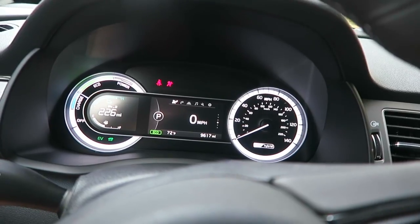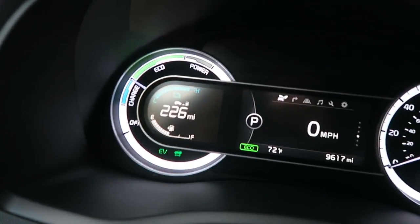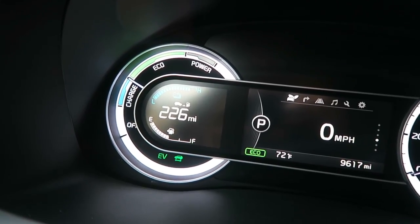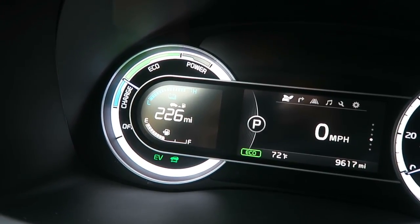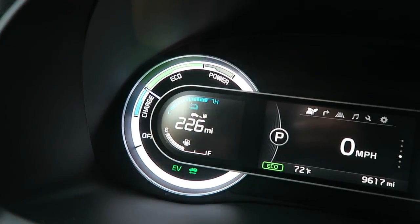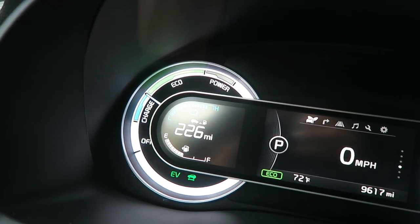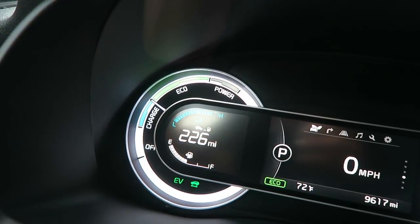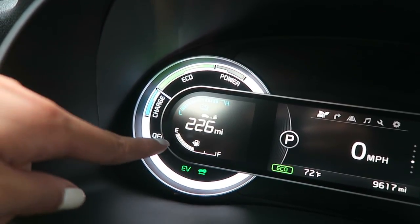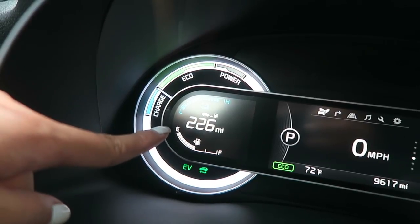Really cute. This is what it looks like. So yeah, you can see it has the charge, eco, power. Charge is when you're braking, not accelerating, so it's charging the electric battery up. And eco is when you're using a lot more power. I've never actually reached power, or I haven't really paid attention to that. And look at that, I still have half a tank of gas, 226 miles left.